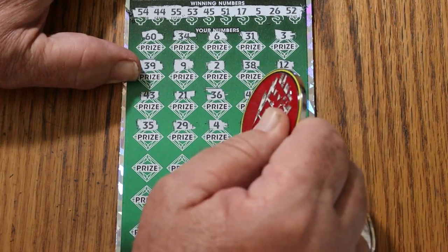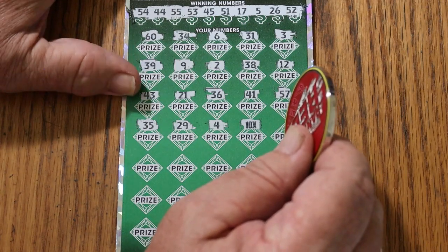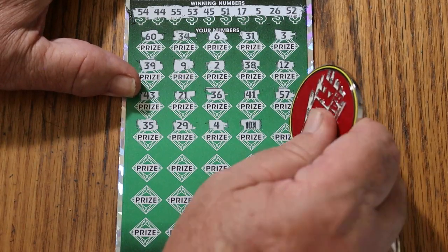Well, it's not a super big multiplier, but by God, it's a 10. So, hey, that means we're not going to have a wipeout. We got our money back at the very least.